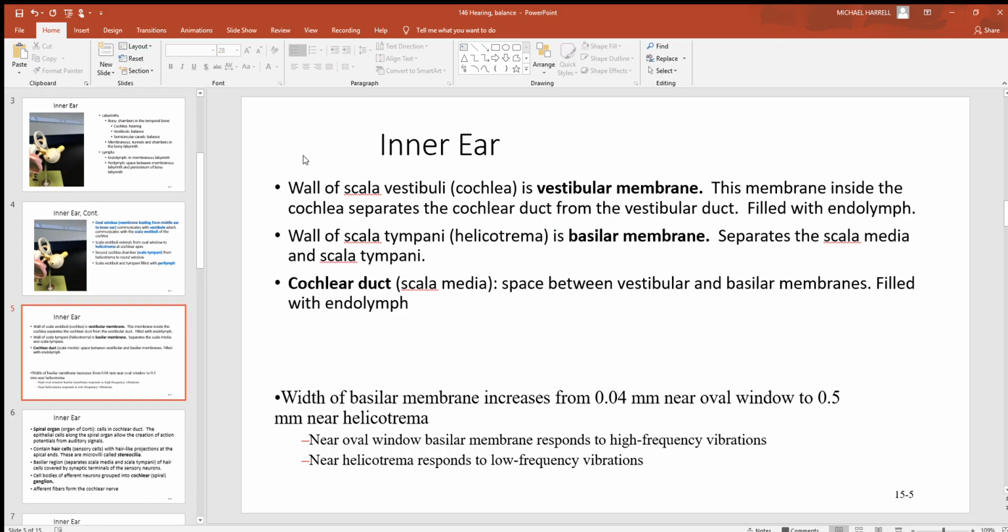Looking further at that inner ear, looking at the wall of that scala vestibuli, which is in the cochlea, there's a vestibular membrane. And that membrane inside that cochlea separates the cochlear duct from the vestibular duct, and again it's filled with endolymph. The wall of that scala tympani, located at the helicotrema, is the basilar membrane. And that separates that scala media from the scala tympani. But looking back at that cochlear duct, this is a space between the vestibular and basilar membranes seen above, filled with endolymph.